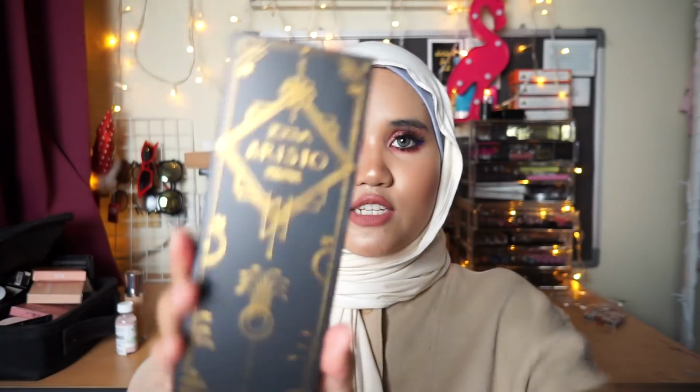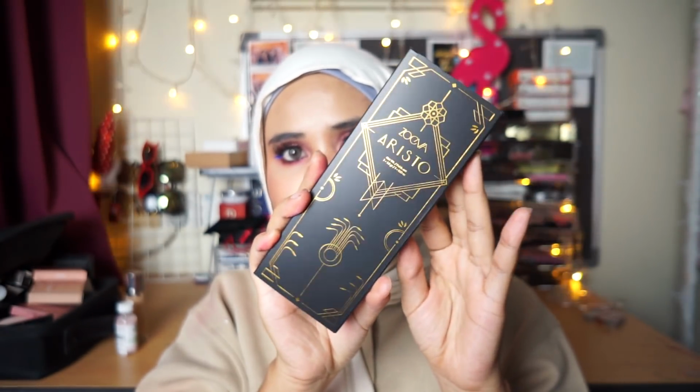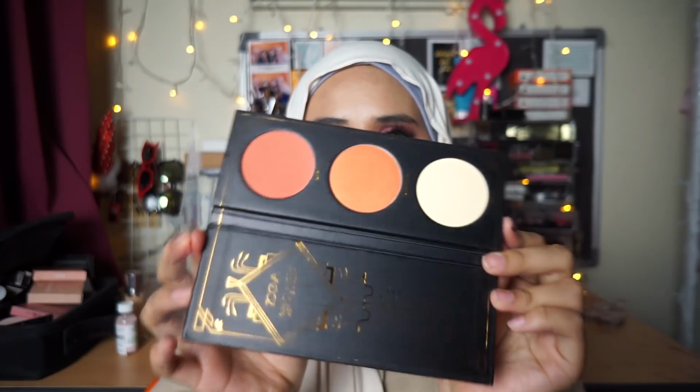Okay, lepas tu kita ada also blusher. Okay, sorry. I salah. This one yang harga RM85. Zoeva Aristo Collection. Okay, ni collection baru dekat Sephora. Untuk mereka yang cannot afford to buy high-end brand dekat Sephora tu, you boleh try Zoeva. Zoeva pun sangat best. Products is very pigmented. And puas hati pakai Zoeva.